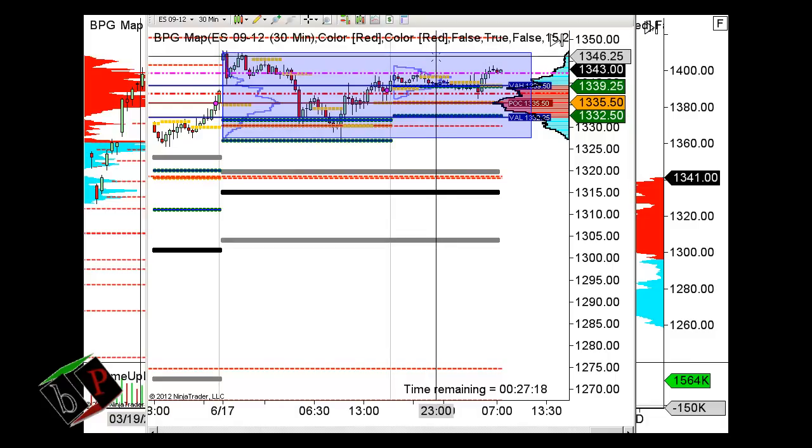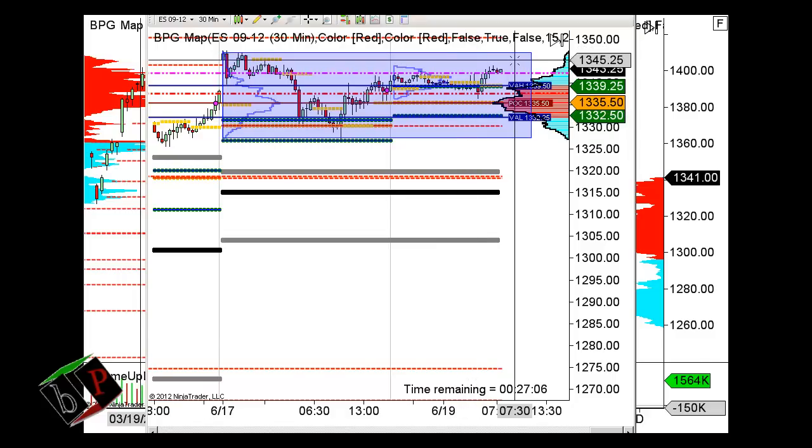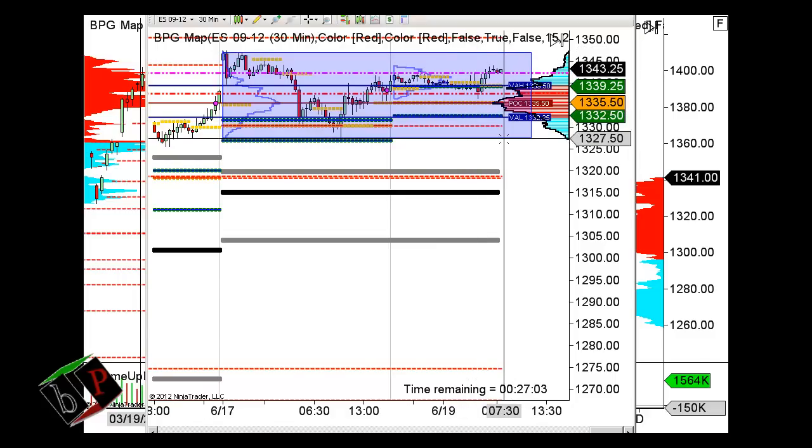We have a housing number coming out, and then look to see if this doesn't play rotation back and forth in here. We've got FOMC tomorrow, expecting some sort of a balanced type trading day anyway. I'm not looking for some big explosive move, and if this can rotate back and forth within this area, we'll just play that balance area back and forth.